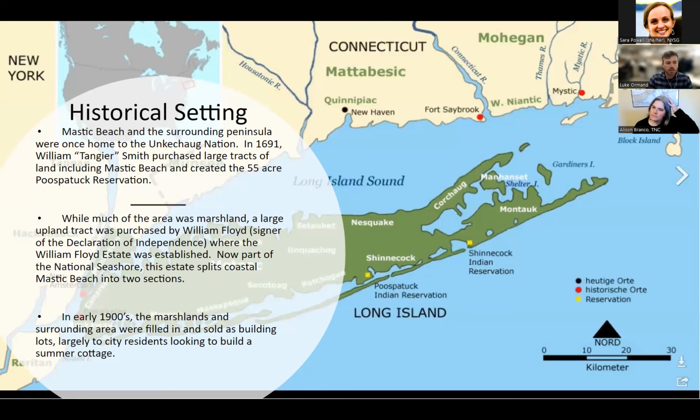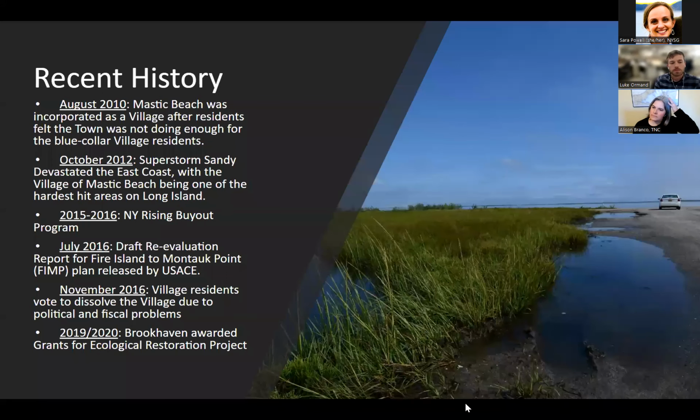And in the early 1900s, these marshlands and surrounding areas were filled in, converted to upland areas, sold as building lots, largely to city residents looking to build a summer cottage. So you had very dense development. Next, please.